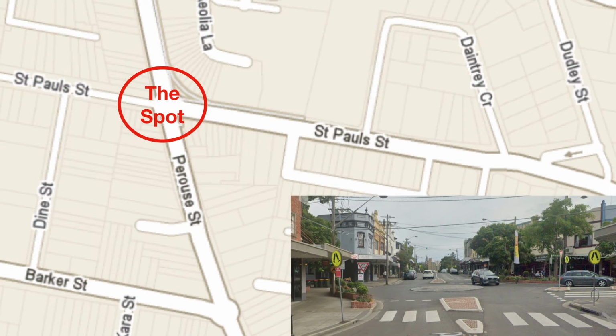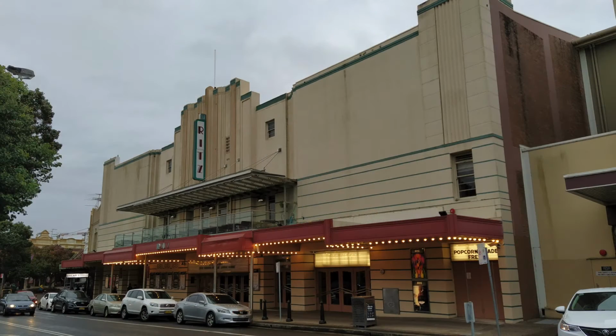The spot, at the intersection of Perouse Road and St Paul Street, was originally known as Irish Town, a poor working-class area dominated by Irish Catholics. The 1937 Art Deco Ritz Theatre is still thriving. An additional 3 theatres were added to the original site in 1997 and a further 2 in 2001.